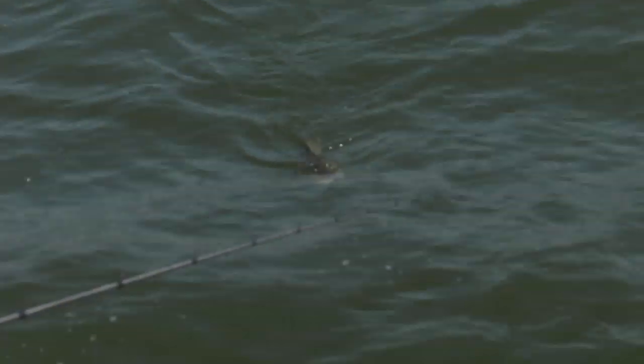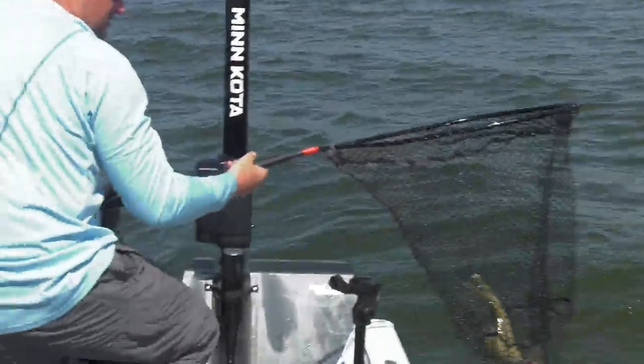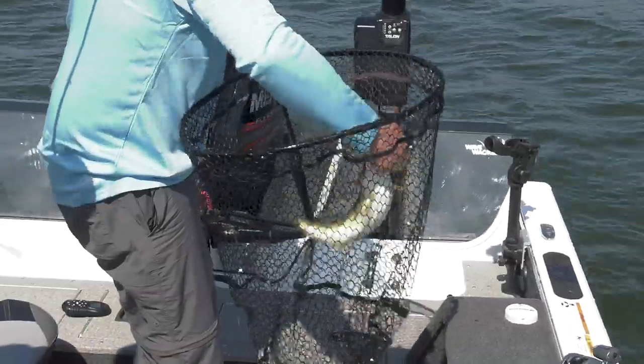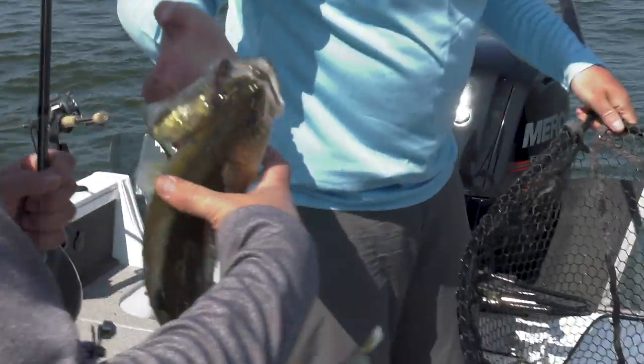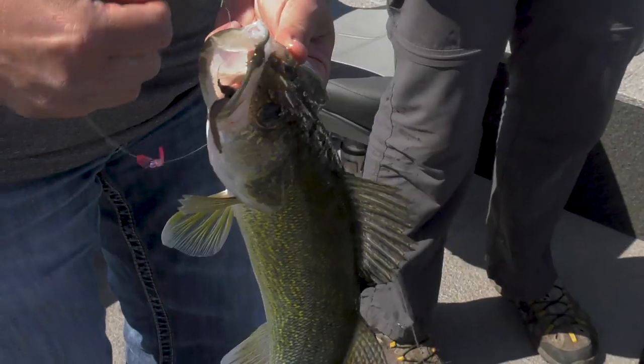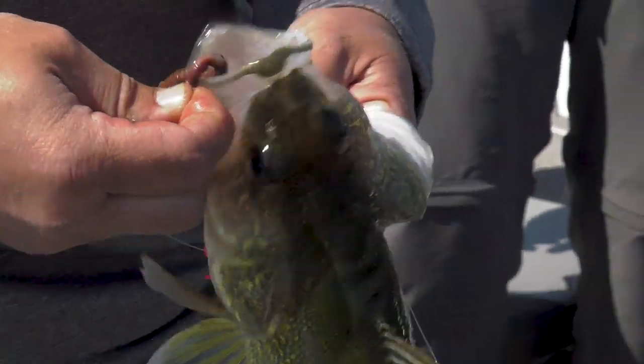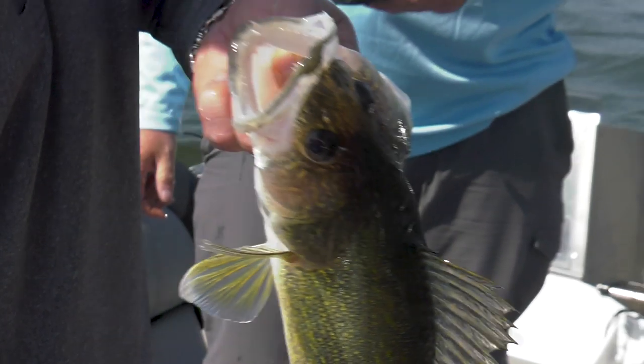We'll scoop her up here for you. There we go. Hey, oh, nice. Nice. There, go ahead and show off your prize. I'm gonna straighten this out here. That one was in about 10 feet of water. Should we eat that one? That's a good eater. Yeah.